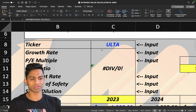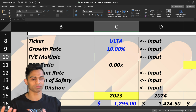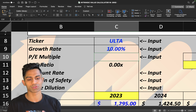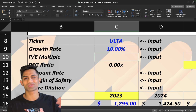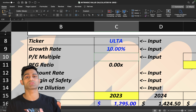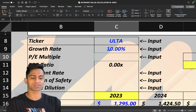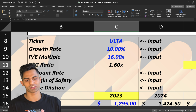So even if we go with, let's say, a conservative estimate that Ulta is able to grow their net income by 10%, right? 10% I think is a reasonable estimate to make here for Ulta. And a P multiple, let's just not go with 20 or 19. Right now, it's trading at 16.6 times forward earnings multiple. Let's just go with 16, right? Just see where we end up. We'll take a look at the sensitivity grid here in just a minute.